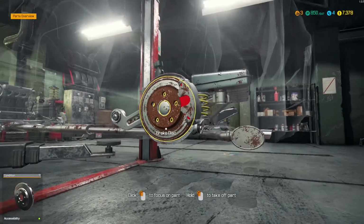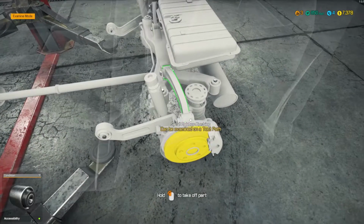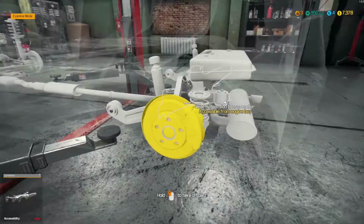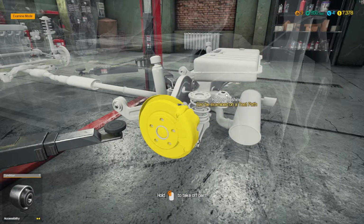What about this guy? Can I go into examine mode and see if this is the problem? Hubcap, no. Wheel hub, no. Brake calipers, no. Brake pads, no. He's an idiot, maybe the muffler is kinda accessible. What? Accessible from the engine bay? Freaking kidding me.